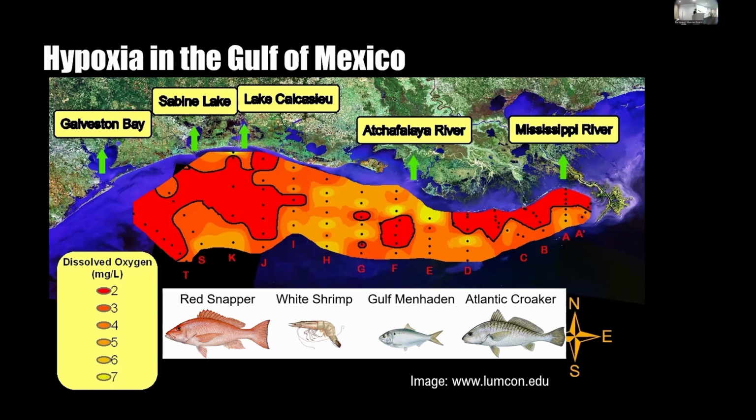So the fish species that you see here are just a small selection of important ones, either commercially. The Penaeid shrimp and the Gulf menhaden are the biggest fisheries by weight and by dollars. A very important recreational fishery is red snapper in this area. Atlantic croaker is the most abundant fish really there, so it represents the ecologically important species.